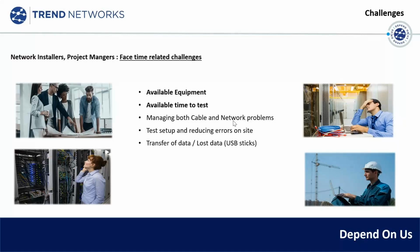The second part is transfer of data once you've got it. We see lost data constantly coming up as an issue, with USB sticks being lost on site. Report creation: when they go to finally build a report, we see lots of lost time across editing the data that's sent back and matching the data. This is a real problem. So these are all the issues that we hear time and time again, and we're going to solve these and share some solutions with you today.